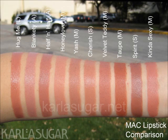And one last thing, I thought Yash looked really familiar when I swatched it, so I swatched it next to a few other shades for comparison. There are a couple that are pretty close, so if you can't get your hands on this one, don't panic.